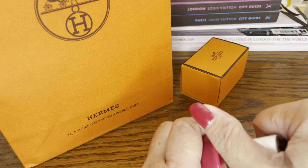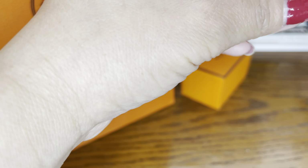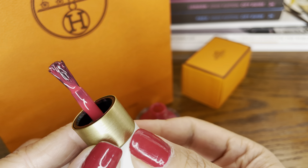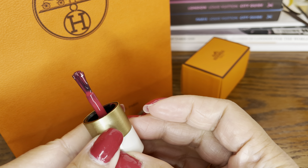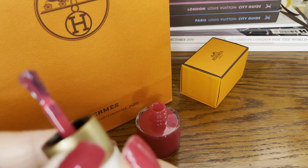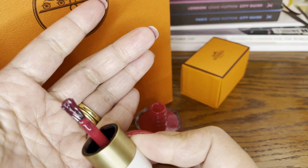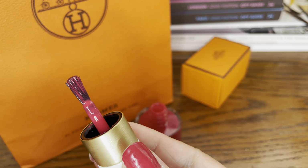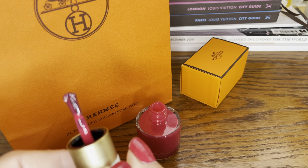Even though I don't like the brush, as you can see when I apply this one on my nail, it's not even. Let me clean up so you can see. See that, guys? That's the one I'm talking about. You know, you pay for something, especially when it's expensive, you at least expect it to be perfect, and it comes with a brush. I do agree that some of my other fashion house nail polishes really have a good brush, but this one, it's not, guys. Look at that, it's not even. Look at this one over here, it's not really even at all.